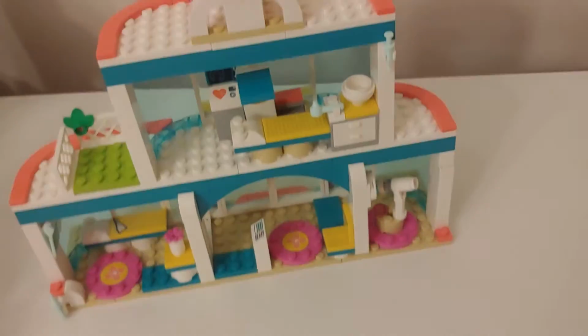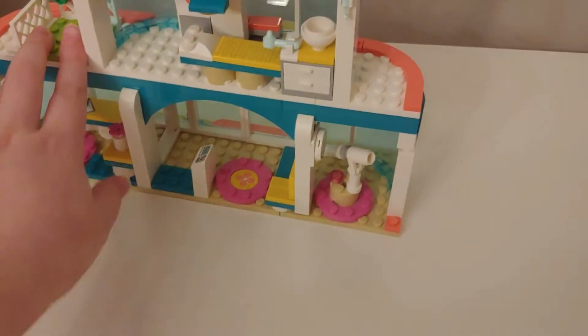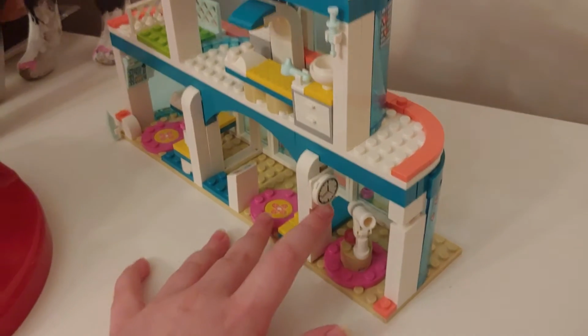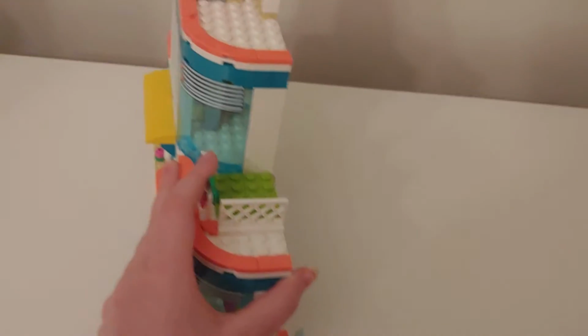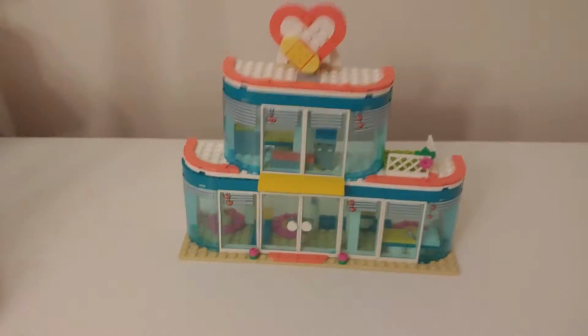No idea why. So that is a hospital. That is really cool. Salt Lake City Hospital. It looks really cool. I like it. It also took me a long time to build. I think it took me like 2 days. And yeah, that is the Salt Lake City Hospital. It has a little sign up there too.